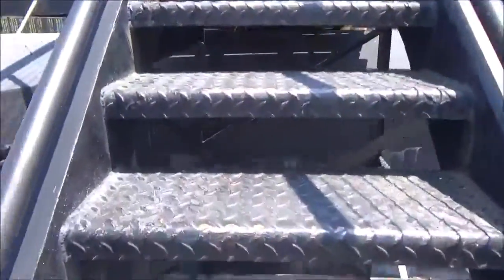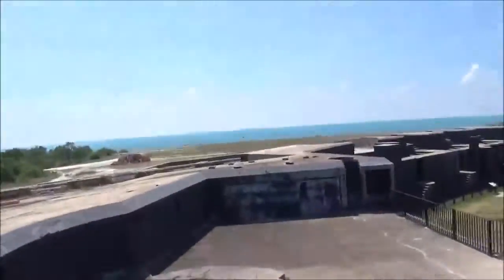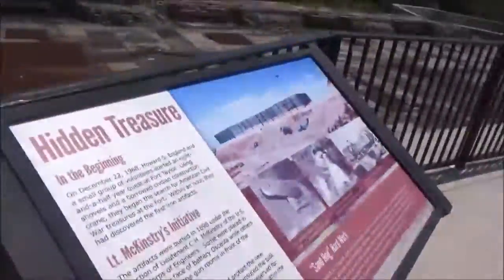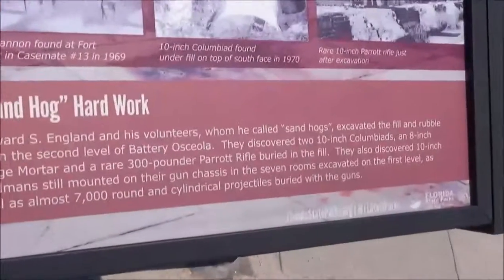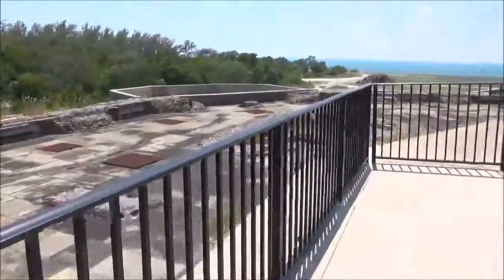It is time. See the ocean from here. Wow. Hidden treasure. Wow, look at this. It's amazing.